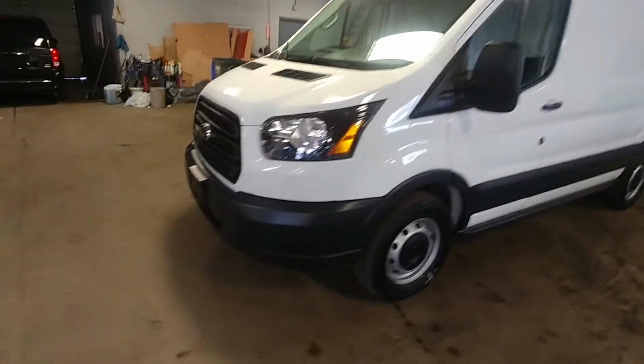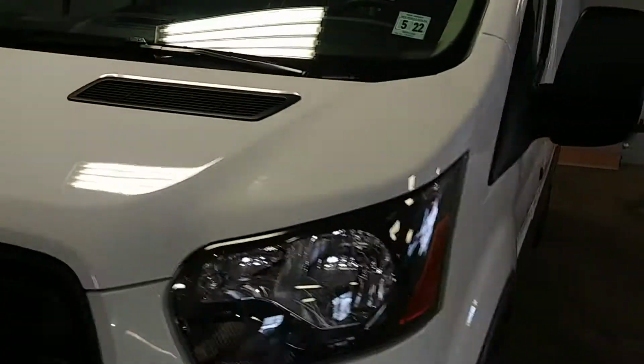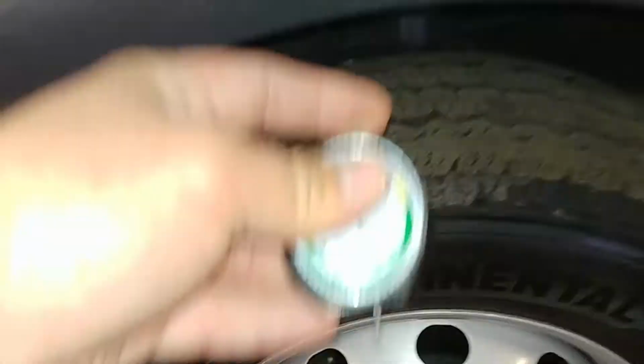Let's go real quick. Let's focus in on this car. Boom. Your front bumper looks pretty darn nice. Your front hood looks good. Your front fender looks good. Here's your front passenger rim. Very nice. Your tire, there it is. 5/32. All right, let's double check that. Tire, there it is. 6/32, almost at 6/32.